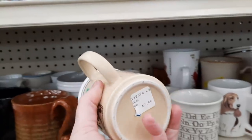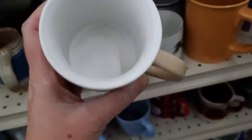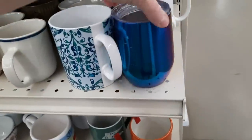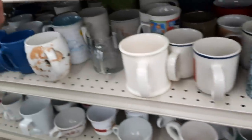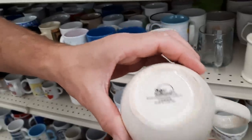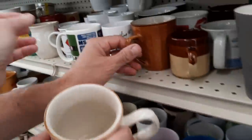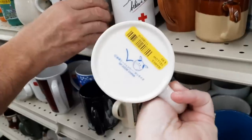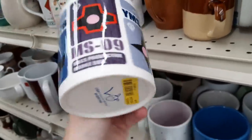Oh, I think it has a Japan sticker there. Yes, I know, see. And then I thought this was interesting too, this one. It has an Asian symbol. I'm not sure what it is there.